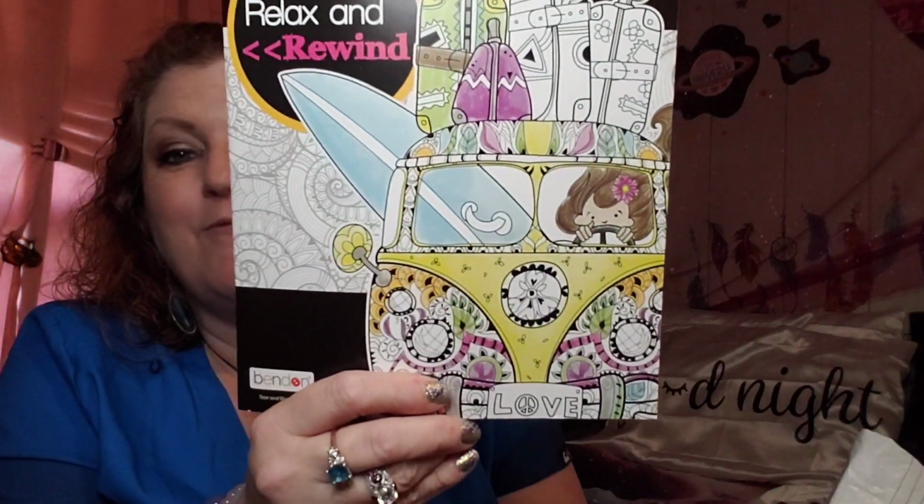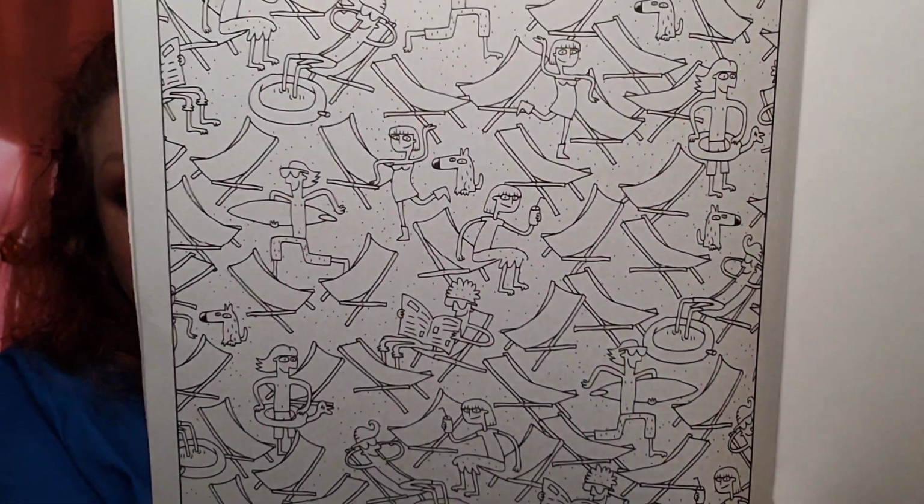I love it. Adult coloring, relax, and rewind. Oh, my gosh. Look at the front of this book. Look at that Volkswagen bus. I know that. Oh, this is so cute. Hold on. I just got to show you. Look how cute this is. That is funny. That's going to be cute to color. Oh, my gosh. Look at that. A hammock. Wow. Wish I was there right now.